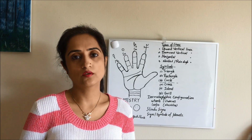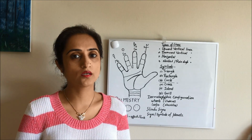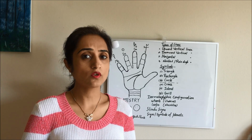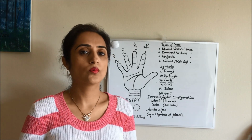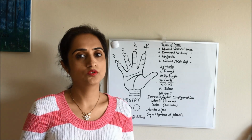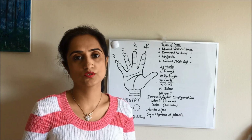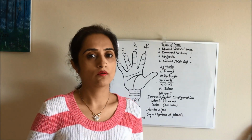There is no finger assigned for these four planets, but there's a specific area in our palm. That area is called mounts. And when we learn about mounts, we'll take the energy factors of these four planets. But before proceeding to the mounts, I would like to give you a little information about the types of lines and symbols in our palm.